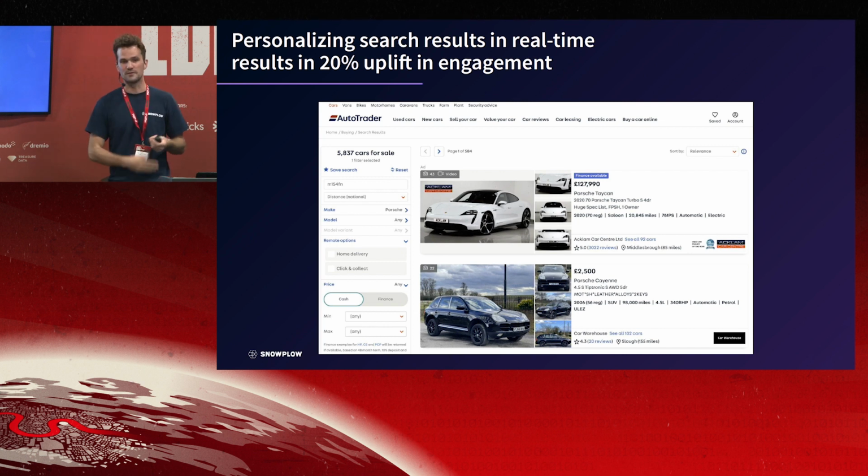And the results in terms of engagement were super positive. Users see more of the kinds of cars that they like, and AutoTrader gets more engagement and more ad spend.